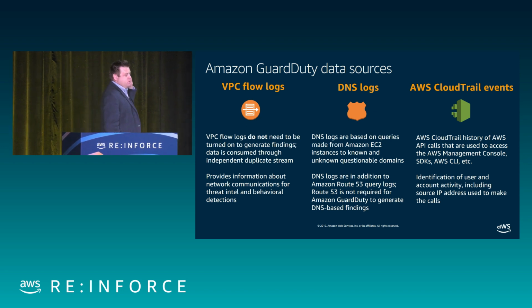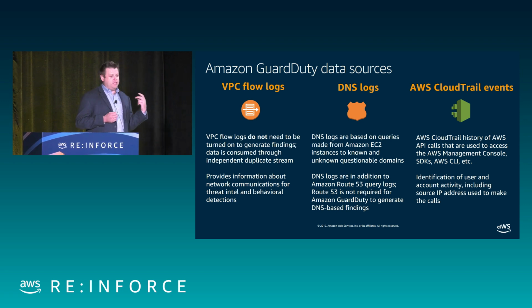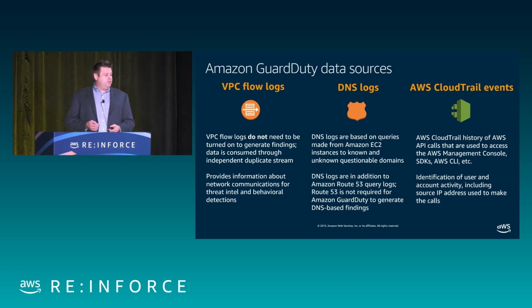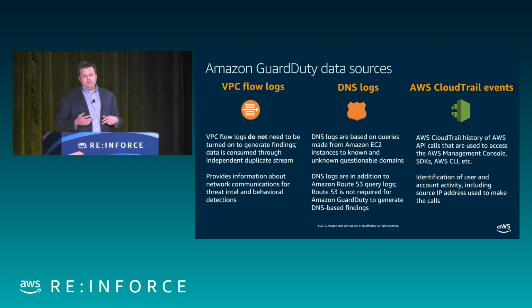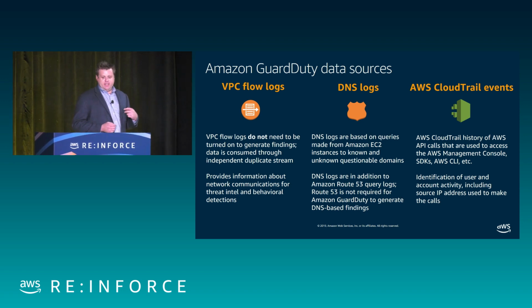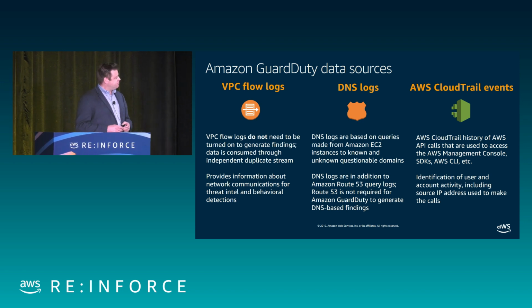What we get from flow logs is information that's very similar to NetFlow, if you're familiar with that. Essentially, we get the IP address and the port from the source, as well as the IP and port for the destination, the protocol that's in use, as well as how much data was transferred in that session. And with this information, we're able to apply the threat intelligence feeds to look for communication to known malicious IPs, either inbound or outbound, as well as to build behavioral models for your individual instances themselves to determine whether or not the amount of data that's being sent by that instance is normal, or if it's communicating outbound on a port that is unusual.